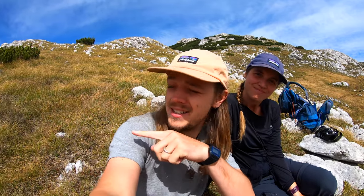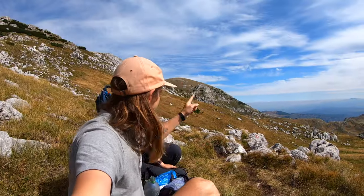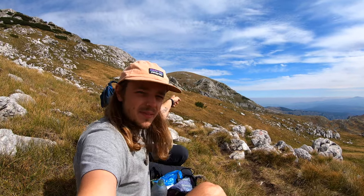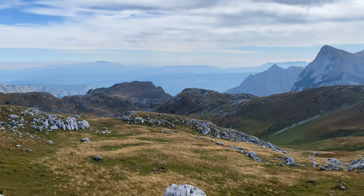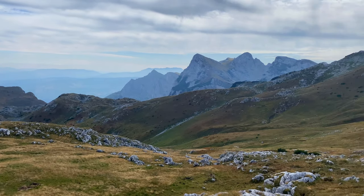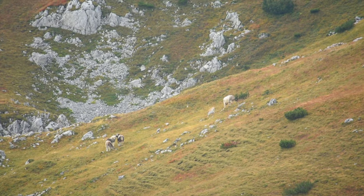We're just taking a break. We're about 2 hours in now, and we've just left Lake Trnovačko behind. It was down back that way, and now we are heading this way. That way. And we're out of that valley now, and we have a brand new view of loads of beautiful mountains. There are some horses over there.